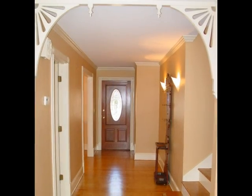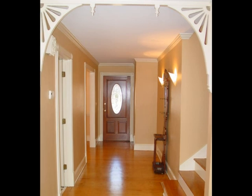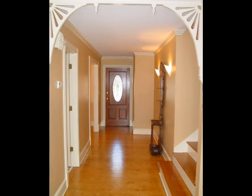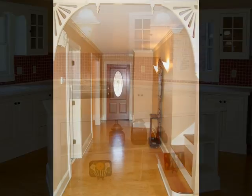Wide hallways and an extra wide staircase lend an open, roomy feel to this home. The beautiful pine floors are wide plank and are newly refinished with natural wood color.